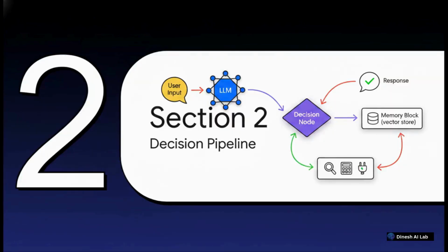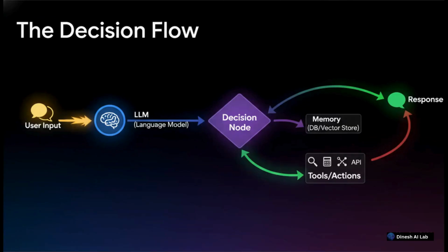Moving right along to Section 2, the decision-making pipeline. Let's see how this builds, because this is where the architecture gets really fascinating. Here's the high-level loop powering an agent. It all starts with you sending a prompt to the LLM. But here is the absolute magic. Instead of just spitting out an answer right away, the data hits a decision node. The AI pauses, decides what action to take, and only after that action is complete does it finally formulate a response. And this entire looping flow happens under the hood in mere milliseconds.